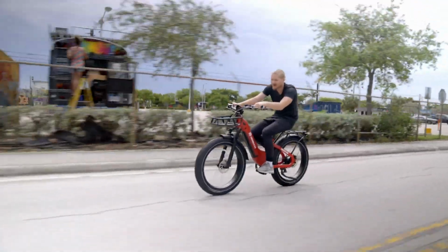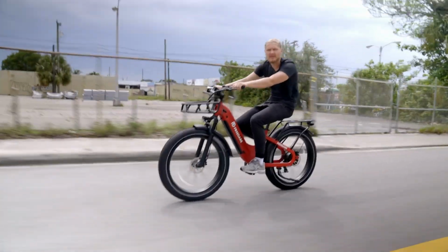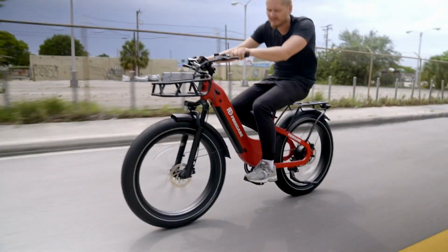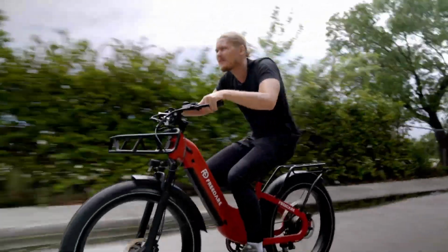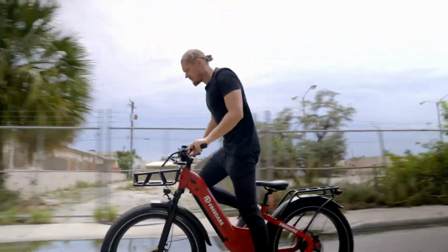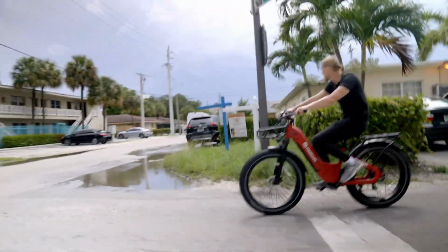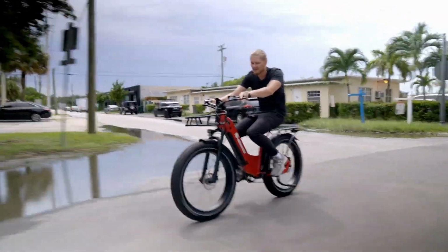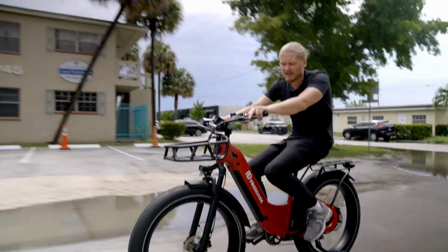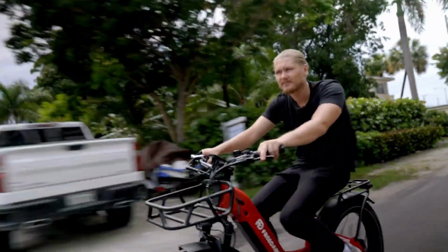So one thing I wanted to test out on this is the suspension. It's a very common suspension. I see a lot of e-bikes having a very similar one with the preload and everything. But honestly, it's nothing special, guys. It's just a regular suspension that a lot of other e-bikes offer. So I'm not gonna go too in-depth into suspension, but I'm sure you guys can look up the specs online if needed.